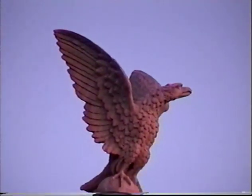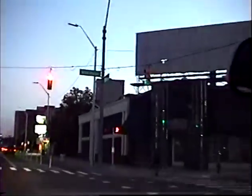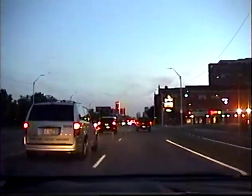Yeah, but looking through, there's other green spaces here. Industrial art. East Jefferson. And now heading downtown.